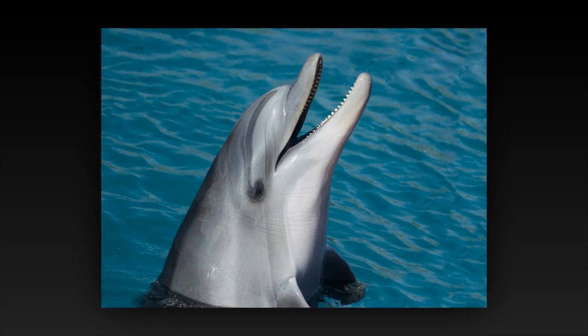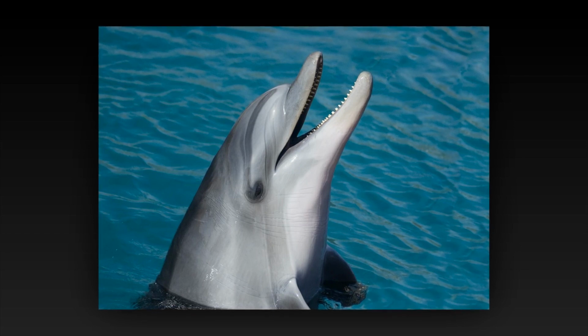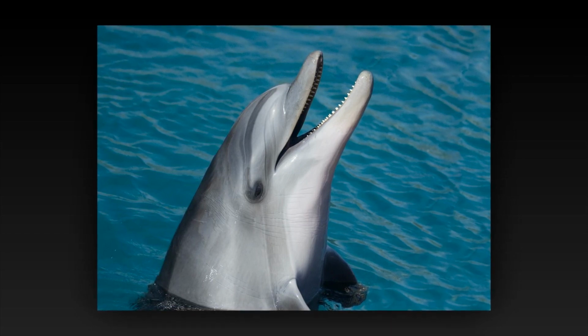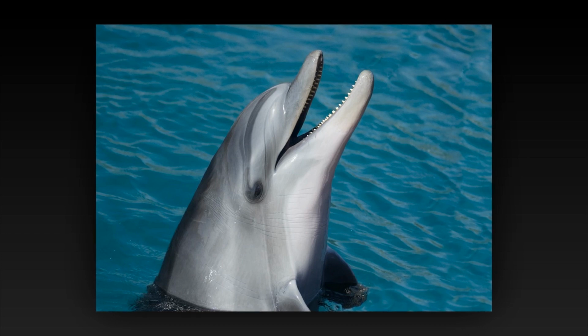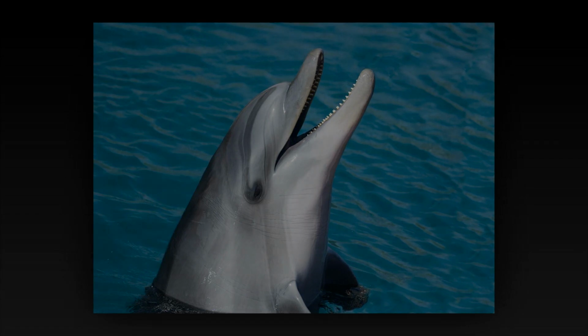Beneath the skin, there is a thick layer of fat that dolphins use as an energy reserve in periods of food shortage, as an insulation to prevent heat loss in cold environments, and as a resource that helps maintain the hydrodynamic shape of their body.